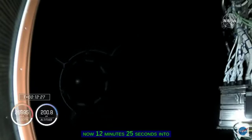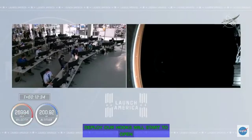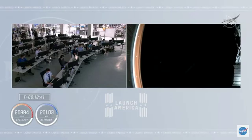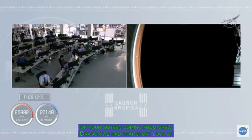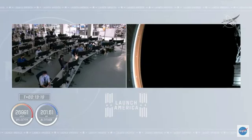Now 12 minutes, 25 seconds into today's flight. Our next thing we'll be looking for is nose cone deploy. Our hooks will start to open on the nose cone and reveal those forward thrusters underneath. 13 minutes into today's mission. The view on the right-hand side of your screen coming from Crew Dragon. We had that short look at the second stage as it departed. That second stage will burn up upon re-entry into Earth's atmosphere.